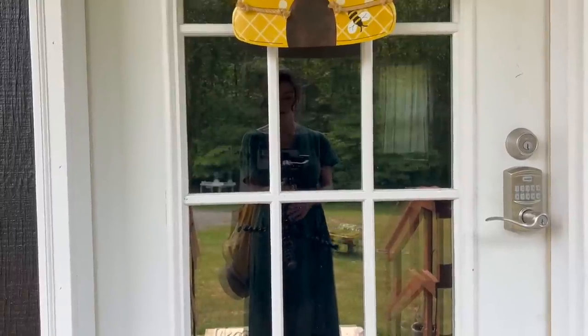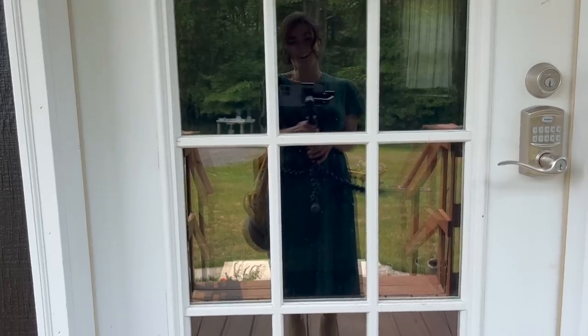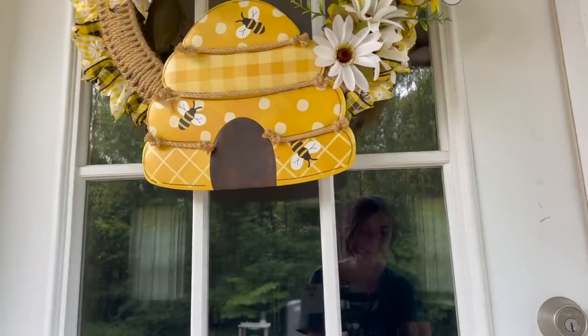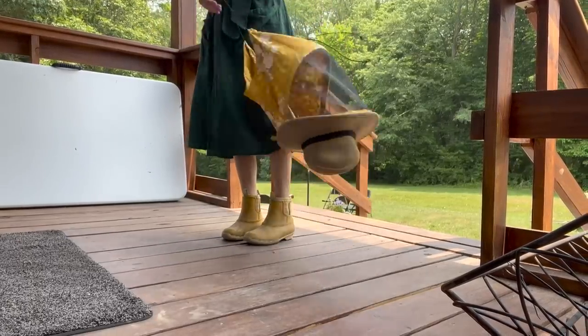You literally just got a glimpse of what I'm wearing. Hold on, look. Muck boots. Oh, that's funny. I mean, it's a thing, right? Muck boots and a dress.